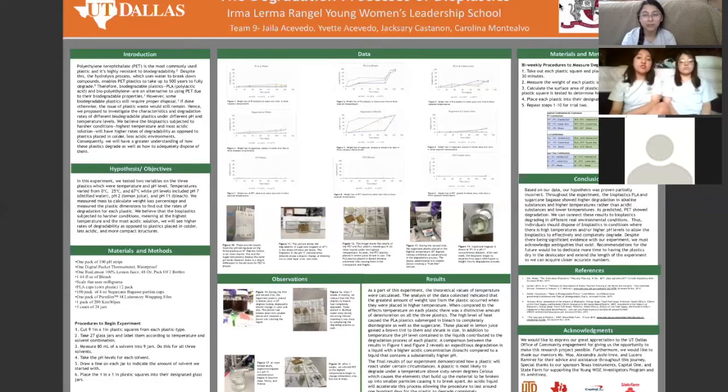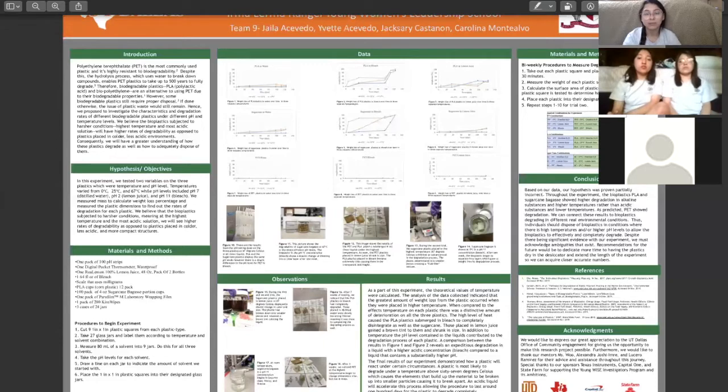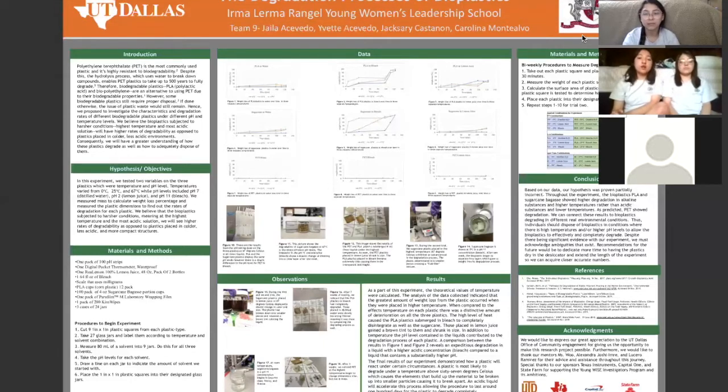We would also like to mention that our data might be a little skewed because of water retention whenever we dried the plastics. So if we were to do this experiment again, we would do a better job of drying them in the desiccator, probably for an hour or longer, just to make sure that we get rid of all the water, to actually account for the plastic and not also the solvent. We would also extend the amount of time of our project, but due to certain circumstances, we only had 120 days to work on our project, but we would make it longer next time.